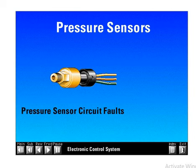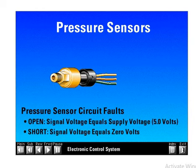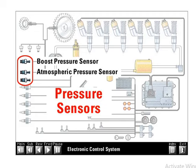If the signal voltage is the same as supply voltage, the ECM knows the sensor or sensor circuit is open. If the signal voltage is zero, the ECM knows the sensor or sensor circuit is shorted. If the ECM senses either a short or an open circuit, it will indicate a fault for that circuit to assist in troubleshooting. The key pressure sensors on the engine are the boost pressure, atmospheric pressure, and oil pressure sensors.